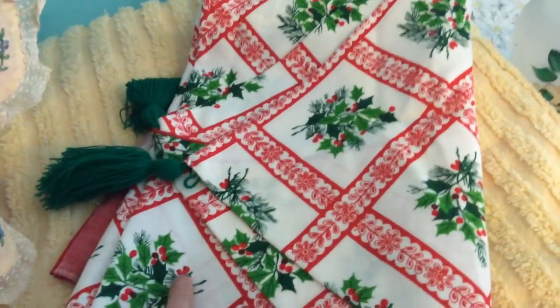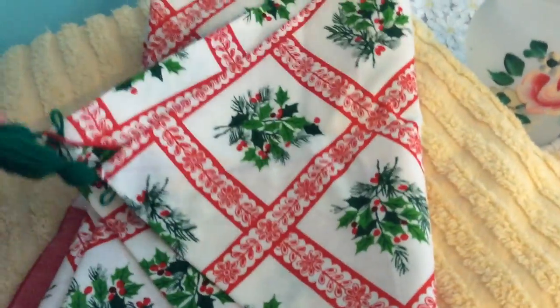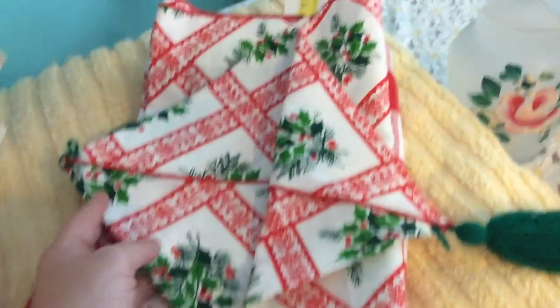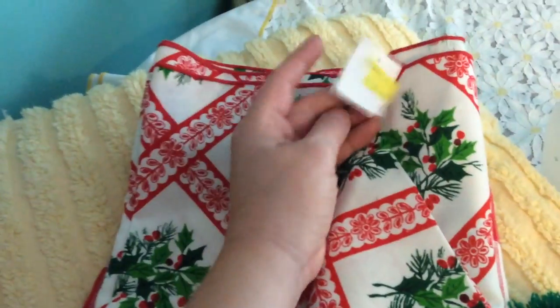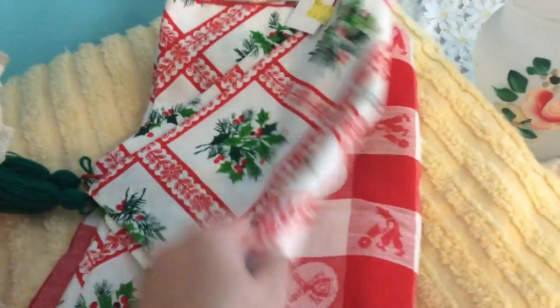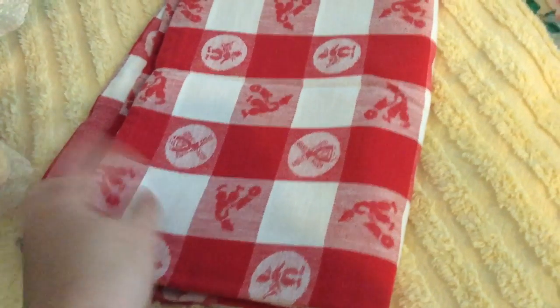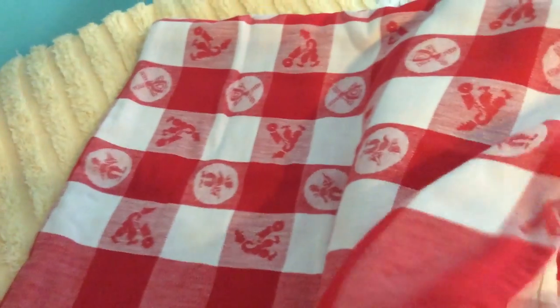And then there's a table runner that I got. I'm not sure if it's vintage or not, but I really like the print on it. It's definitely Christmas. It has little hollies on it. And let's see, I think I left the tag on it. Here it is. It was $1.99. And then I got this tablecloth. It's a red and white. It looks like a picnic tablecloth, but it does have a little Dutch design in it. And it was $1.59, which was a great deal for a vintage tablecloth.